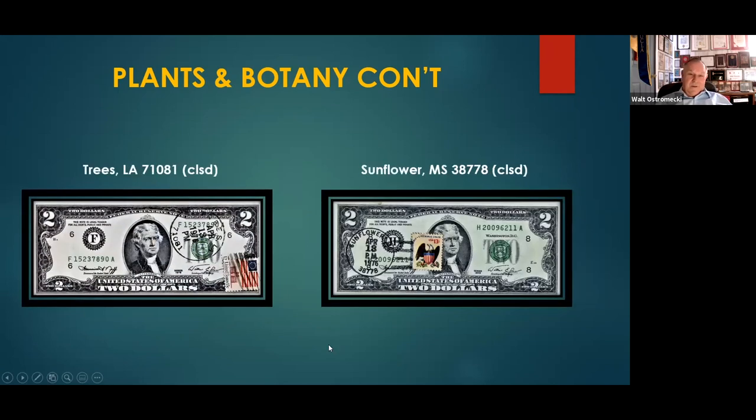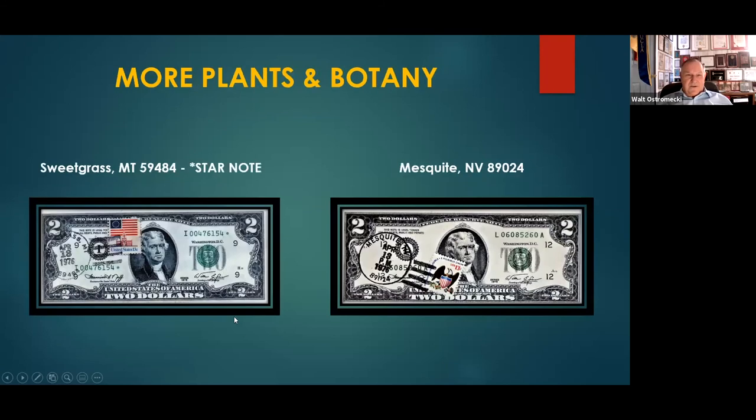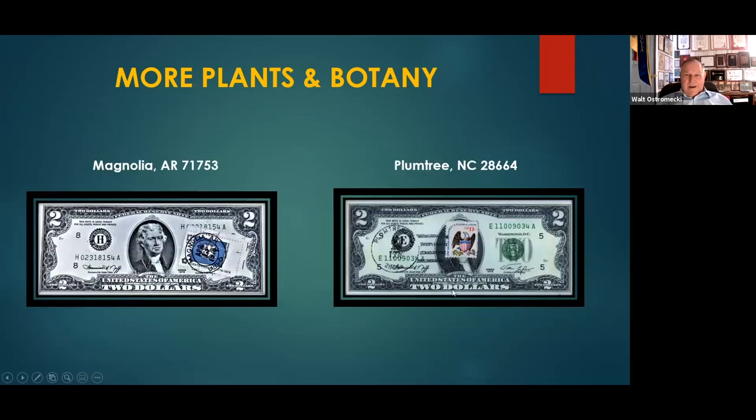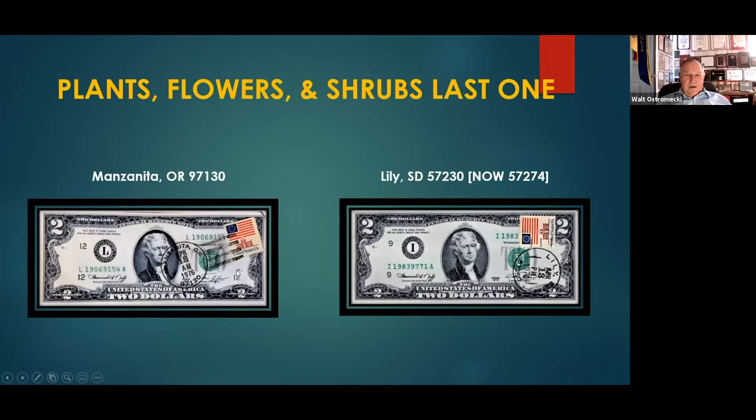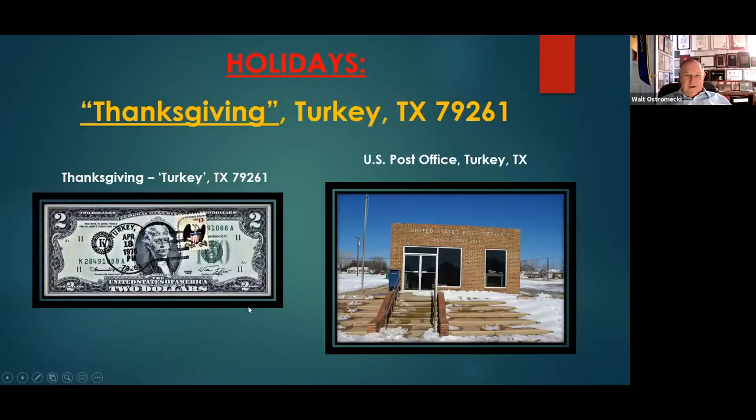How about trees? Well, some of these post offices, you see CLSD, have been closed since '76, just shortly afterwards, in a reduction of post offices. But here's Trees, Louisiana. One of my favorites, again, Sunflower, Mississippi, closed post office. Sweetgrass, Montana, again, a star note. Mesquite, Nevada, Magnolia, Arkansas, Plum Tree, North Carolina. There you go, almond lovers, Almond, New York, Primrose, New York, Manzanita, Lily, South Dakota.